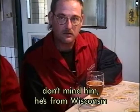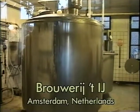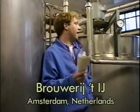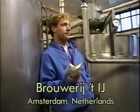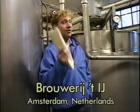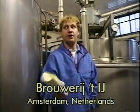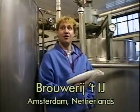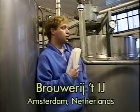Thirteen years ago, the brewer, which is still the brewer right now, Casper Petersen, bought this old bathing house, this public bath, because the local government of Amsterdam didn't need it anymore, as all the houses around here had their own sanitary facilities, like showers. They didn't want it anymore. What they did is sell it to Casper Petersen, who was the brewer. And therefore, the brewery is located in a squat.